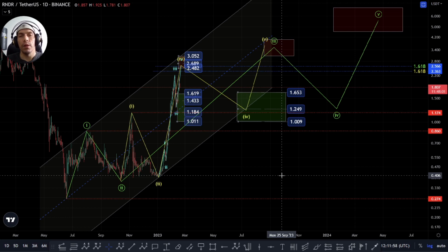My name is Savage and today we're going to be having a look at Render. We've had some nice gains on this one recently, and we're going to be talking about whether we think that this is going to continue or whether we actually think this is coming towards an end here. So we're going to talk about a couple of options, both the bullish and the bearish aspects of this move.